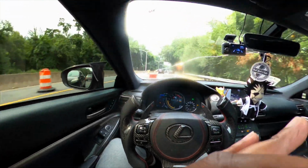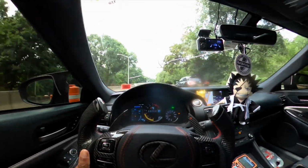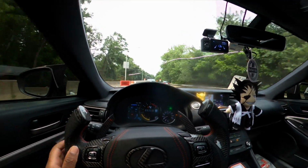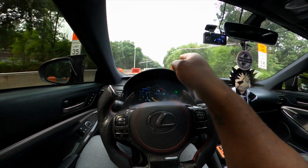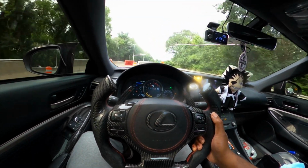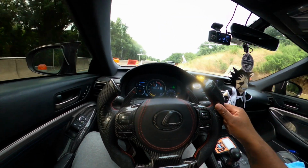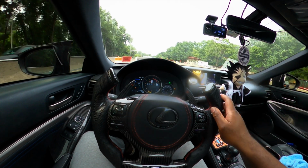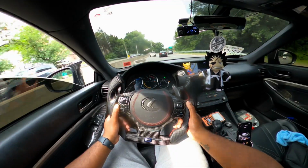Quick pull. Supposed to be on this lane. Ooh, hello there, IS 350. Honestly, guys, it's so interesting. But all jokes aside, that is the first IS 350 I've seen in probably 3 months. I'm so serious. And I'm not counting the cars in Coffee also. I typically only see IS 250. So in my opinion, I'm gonna be honest, IS 350s are pretty uncommon cars.